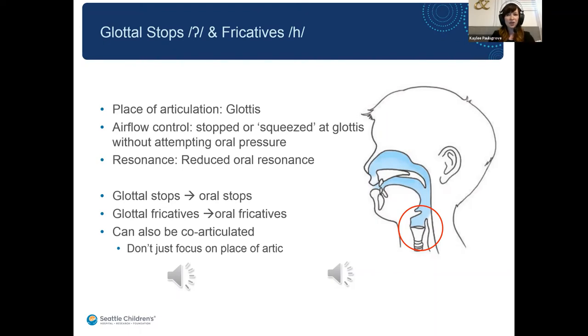And one of the other unique things about these is that they can also be co-articulated. And what I mean by that is that the child might be stopping the air here at the vocal folds and also doing the right thing with their lips. So for a P, I see this often for voiceless plosives specifically. So instead of saying puppy, they might be saying puppy. So you get their lips coming together, but they're also stopping the air here. And that's why we can't just focus on place of articulation. We also have to work on getting that air and getting that energy past the vocal folds into the mouth.